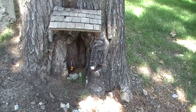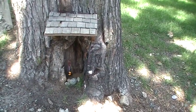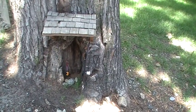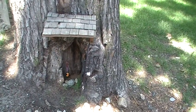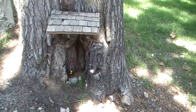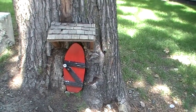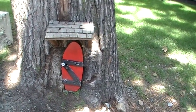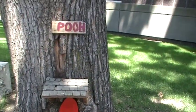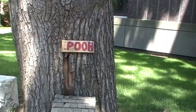Now I open that red door, and that's what's inside. That cavity in the tree trunk is the Pooh's House. And that's the door closed. Pooh's House is closed. And that's what is written there. Pooh's, or Pooh.